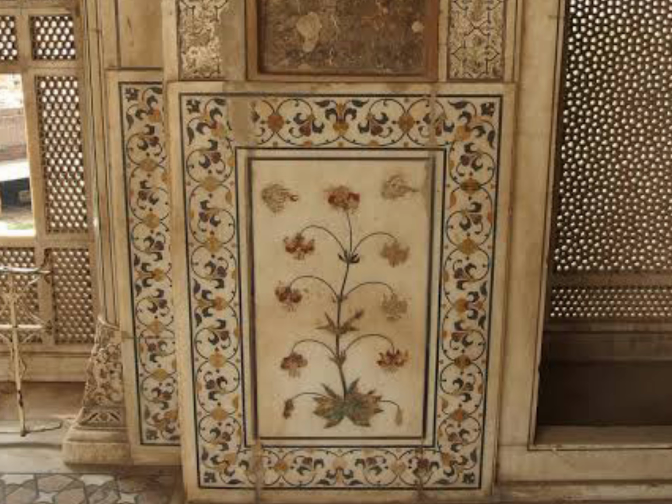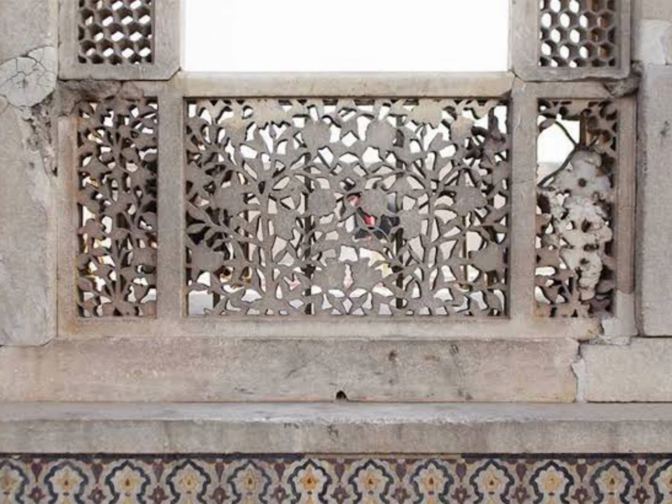The overall quadrangle comprises private quarters for the royal family and closely resembles Agra Fort. As a unique and impressive monument of Mughal architecture, the building became a source of inspiration to Rudyard Kipling during his early days in Lahore.